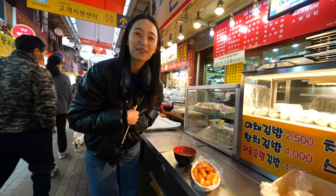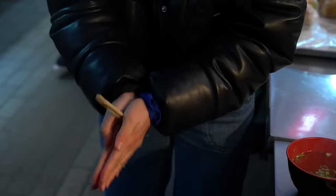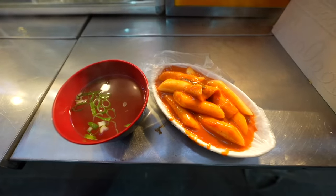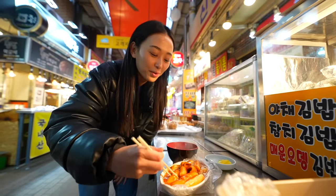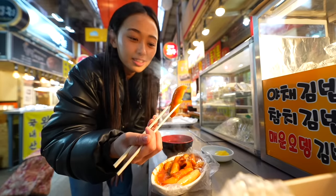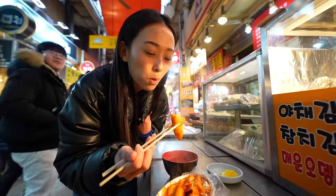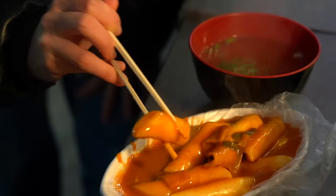It must be the cold weather, but I can eat and eat and eat! Do this to make sure there's no splinters. Tteokbokki, 3,000 won, which is like $2.19. So the tteokbokki here, these big, juicy white rice cakes. It's so good. It's not too spicy either.